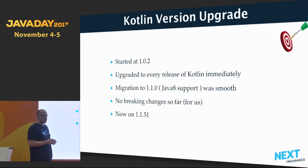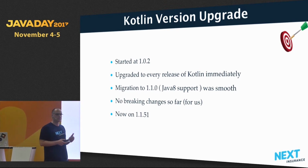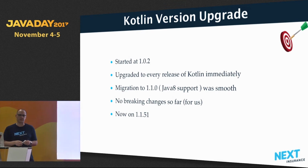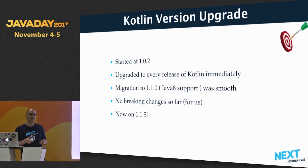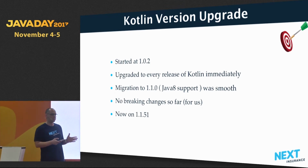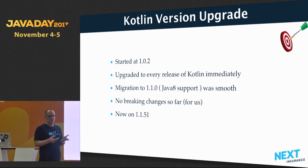During this 1.5 years, we upgraded from 1.0.2 to 1.1.51, where 1.1 was a major release. It was the first version that supported Java 8 bytecode, and it was quite a major release, and none of the version upgrades caused any breaking changes or had any problems beyond just changing the version in the build files. So migration from one version to another is smooth until now. I don't know what will happen when we need to move to JDK 9, but probably it will not be easy, as it will not be for all of us, right?